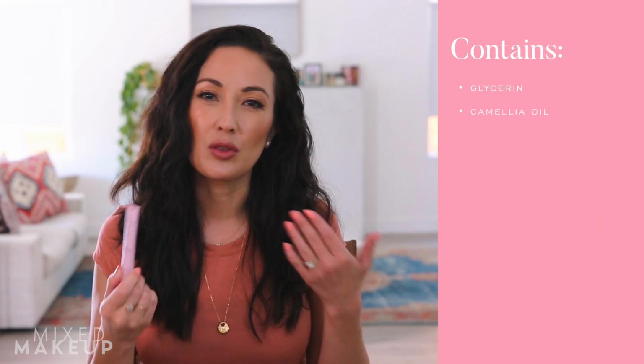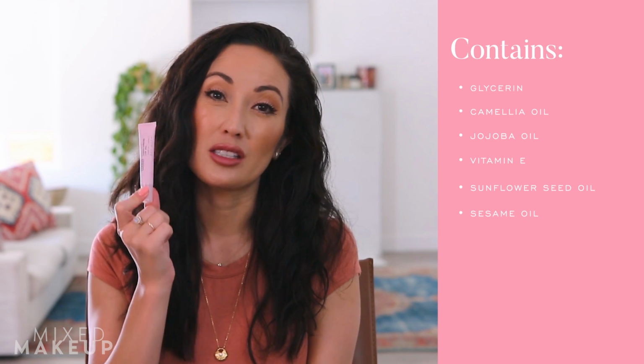I wanted to like it a lot more. It just feels okay. There are a lot of different oils in it. There is glycerin in it too, but it just doesn't feel like it locks in the moisture for me. So those are my thoughts on Burst.